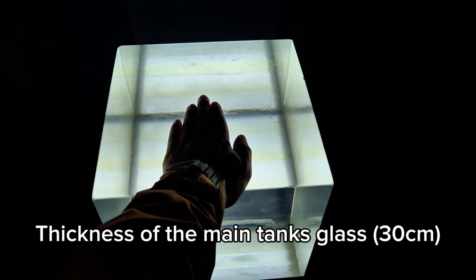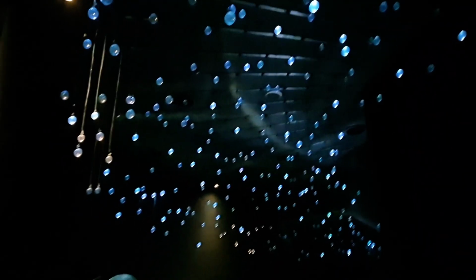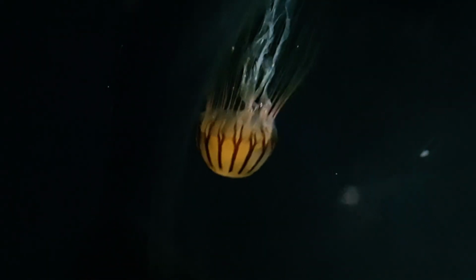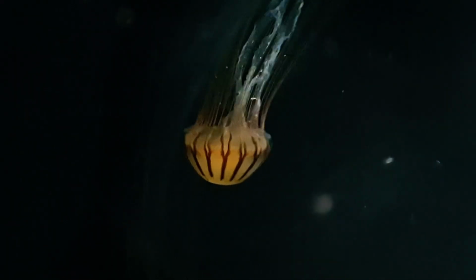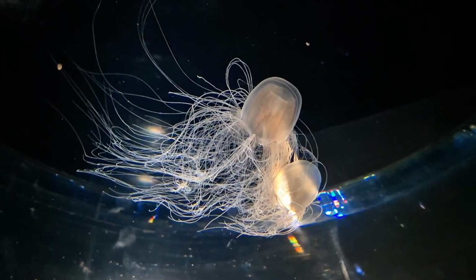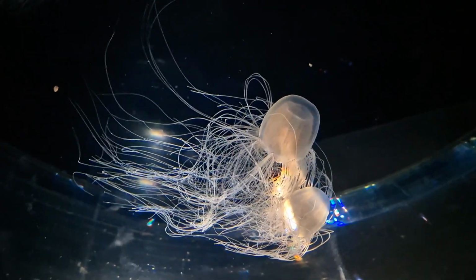Once you've managed to pull yourself away from the main tank, the next section is probably the most mesmerising. It's the jellyfish. There's a wide variety, all beautifully showcased. These simple but deadly creatures are able to move so simply, but yet so elegantly.